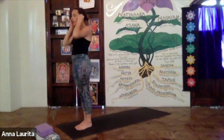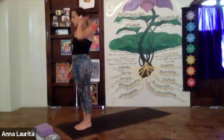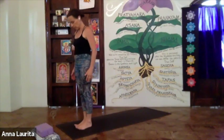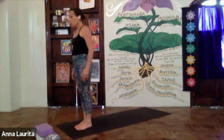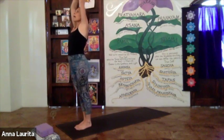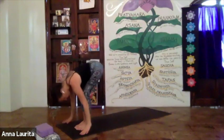Hips are over the ankles, ankles, ears. So you have the option to step forward in each one of these, after each one of these different standing postures. We have three. Inhale, reach the arms up. Exhale, bend the knees, stick the bottom out, forward fold.